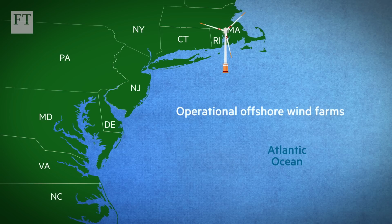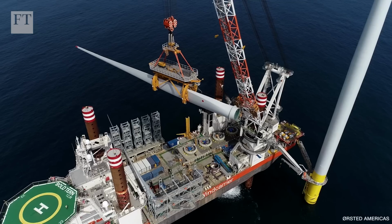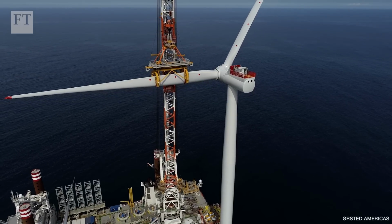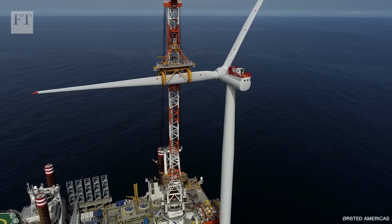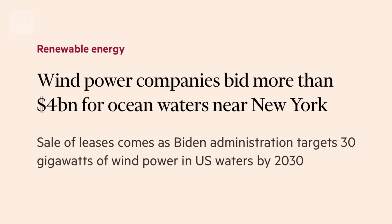Ørsted's pioneering 5-turbine Block Island is one of just 2 offshore wind farms operating in US waters. But with rapid development underway on the East Coast, the West Coast is keen to get in on the clean energy action as well. We're seeing lots of activity with new procurements happening right now across the East Coast.